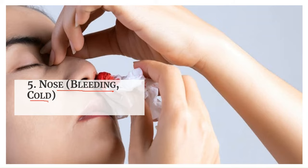And other than this, it can be given in the cases of cold when there is a greenish pus like discharges from the nose that may be blood stained. Fluid discharge may occur from the posterior nares accompanied by severe headache.